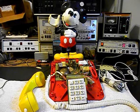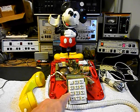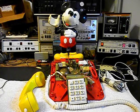So now what we want to do is install our keypad to the bracket, and then we'll come back and get some more video. So we'll take a short break and we'll be right back.